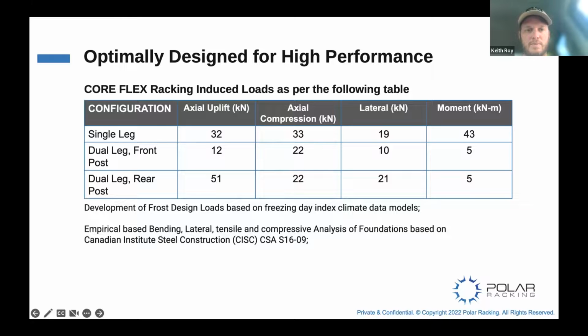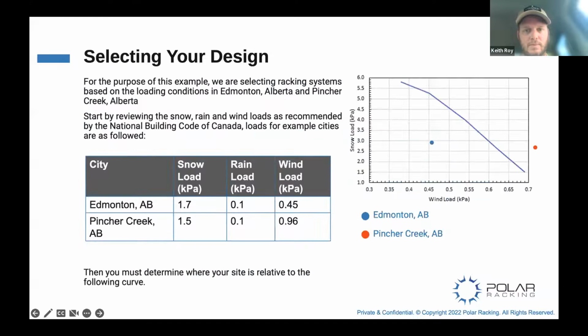So next page, please. What we have here is just a general sample of what we'd have you test for. If you take your area, we took two areas in Alberta, Edmonton and Pincher Creek. Snow load for Edmonton is just under 3 kPa, and wind load is just over 4.5. That means the system is compatible, safe, and will be fully stamped for that design.